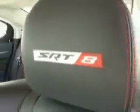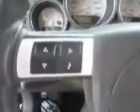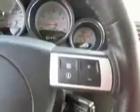Because there's more to this car than performance, there's also comfort. We have power windows and locks, just like you'd expect. Power seats, power adjustable pedals. This is a Viper-inspired interior. Suede inserts with the leather exterior, and the leather is in excellent shape. SRT8 badging. Talk about attention to detail, even has the red threading all the way around there and there. Nice car, let's get inside. Headlamps, steering wheel mounted audio controls, as you can see.